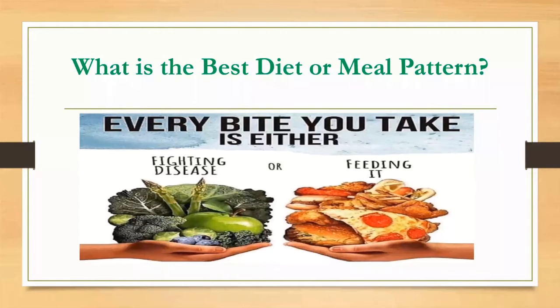To avoid getting overwhelmed with the amount of information out there on different diets and meal patterns, the following slides provide information on a few diets recommended and approved by USDA that can help you develop a healthy eating pattern.